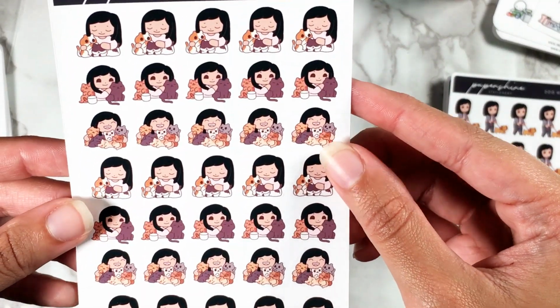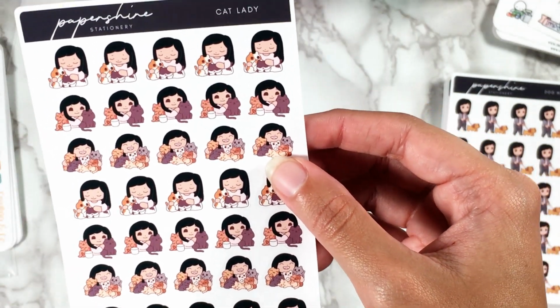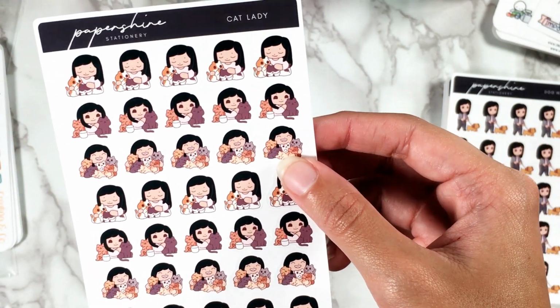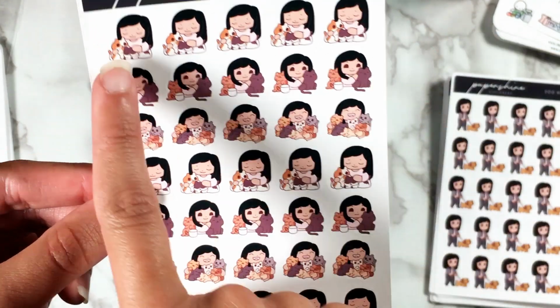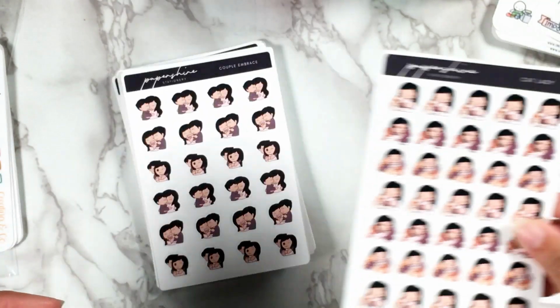And then cat lady. Yep, this is me. This is more of who I am. I got this also to mark when I go to their house and play with both of their cats, because those are the only cats in my life right now. And I like how there's two cats in both of these stickers, so that's appropriate.